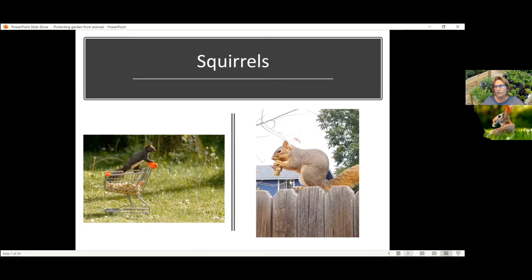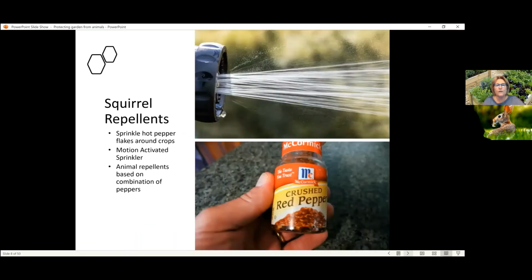So I've learned to try and control these animals. Repellents are a good thing to start with. Repellents can be something that is based on scent, it can be based on taste, or it can be based on some kind of a physical action, like using a sprinkler system to try and drive these animals away.